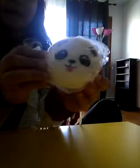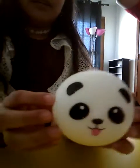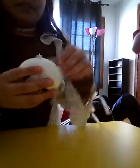Now, moving on to my stuff. At first, I'm going to start off with this. And the squishy bun. Let's open it. This panda squishy bun. And it's a keychain. You can put it on your backpack.